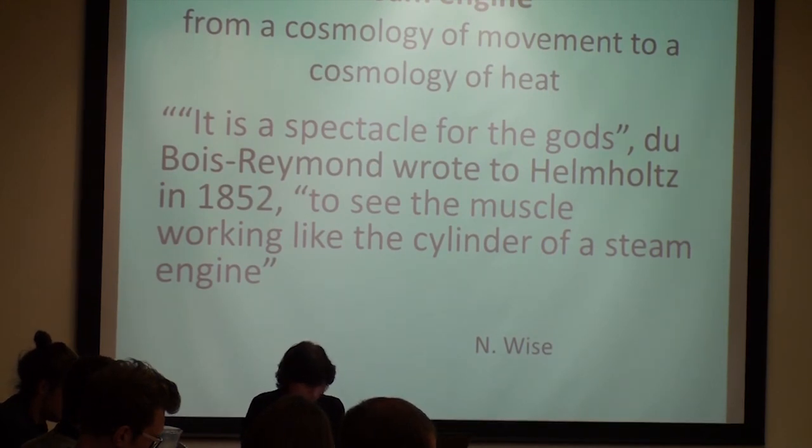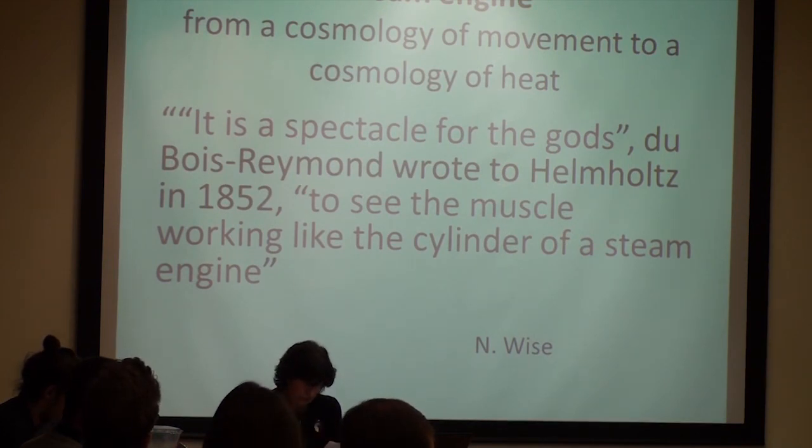In this slide, I have a little fragment of a letter between Gilbert Regnault and Helmholtz. Helmholtz was one of the great contributors to the construction of the scientific concept of energy. He lived in Potsdam, near Berlin. His contribution results in the first mathematical equation on the conservation of energy.